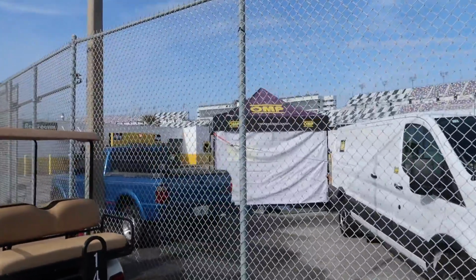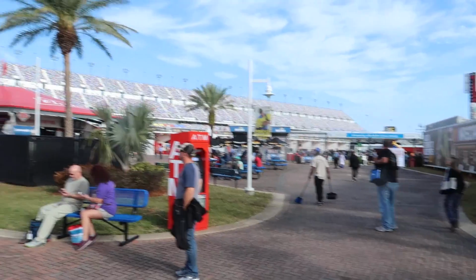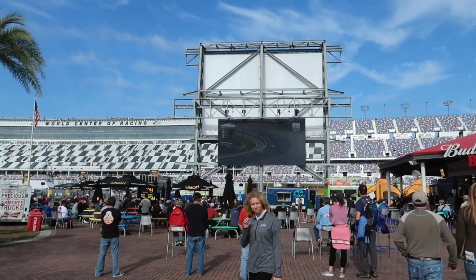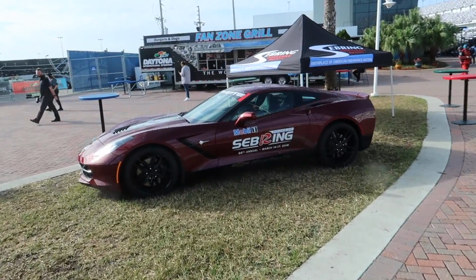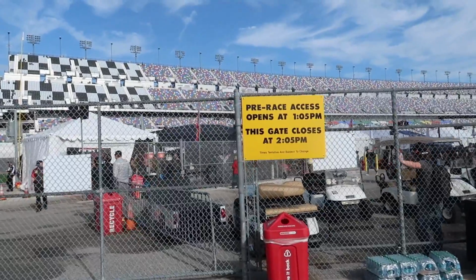Got the garages over here. We're gonna head in the fan zone first, and then maybe head over there and get a good spot for some of the turns. Nice. They have extra tables set up here today, and this big video board so you can see what's going on. We got a little ad for Sebring over here. There's no better ad than having a car painted with the dates on it. Free race access.